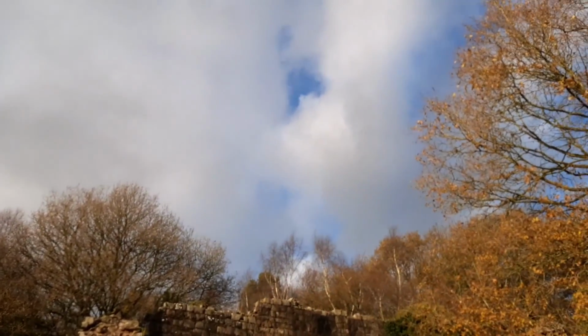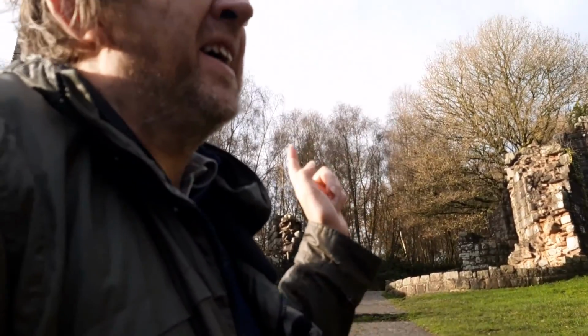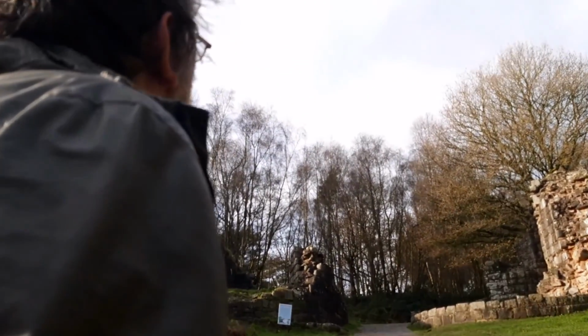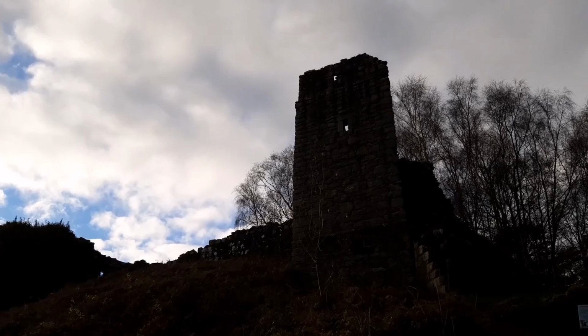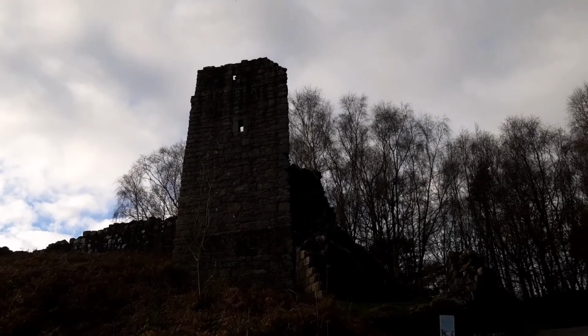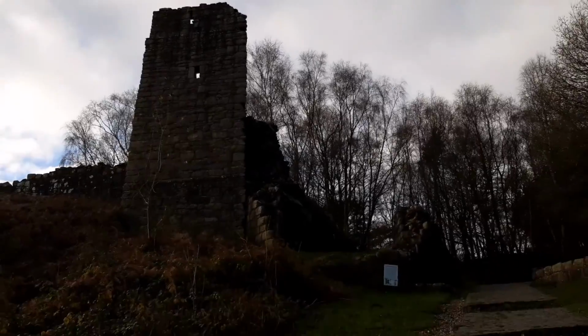Ranulph de Blondeville didn't finish the outer bailey. It had to be completed by his successor and by the king's agents after his death. But you can see where the gatehouse used to be, and I think that was pulled down by later landowners to enable quarrying to take place more easily.